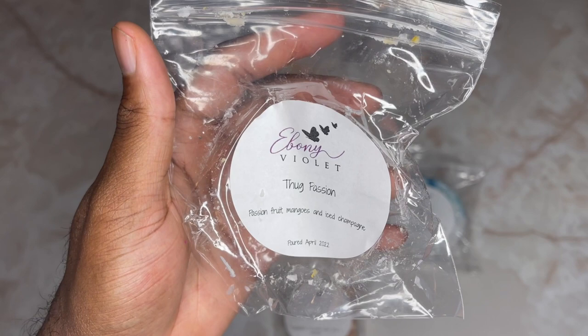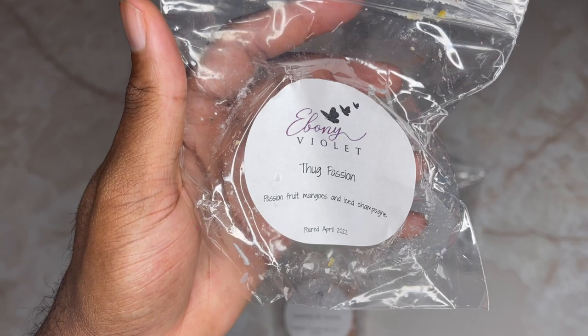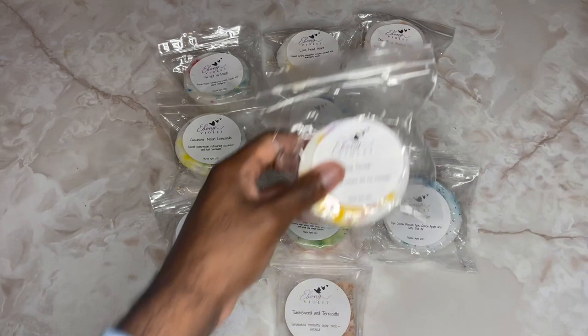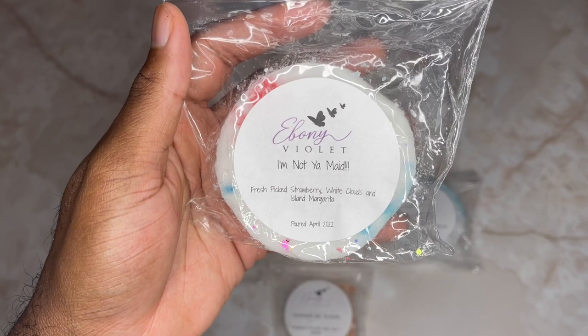It's as if you took the champagne and you put passion fruit inside of the champagne, and then you topped it off with like a mango syrup. So good. See, now I want to drink that. Oh, that's so good. Bless it. Okay, next we have here is I'm Not Your Maid. All right. This is fresh picked strawberry, white clouds, and island margarita.